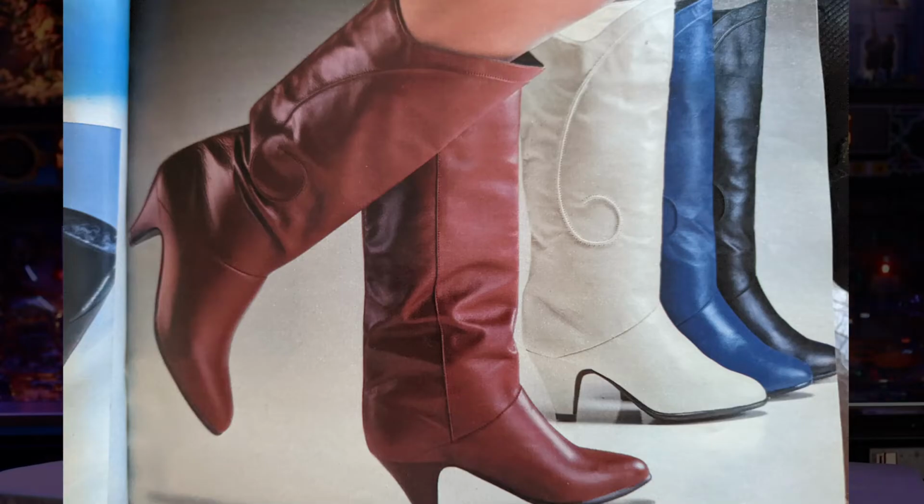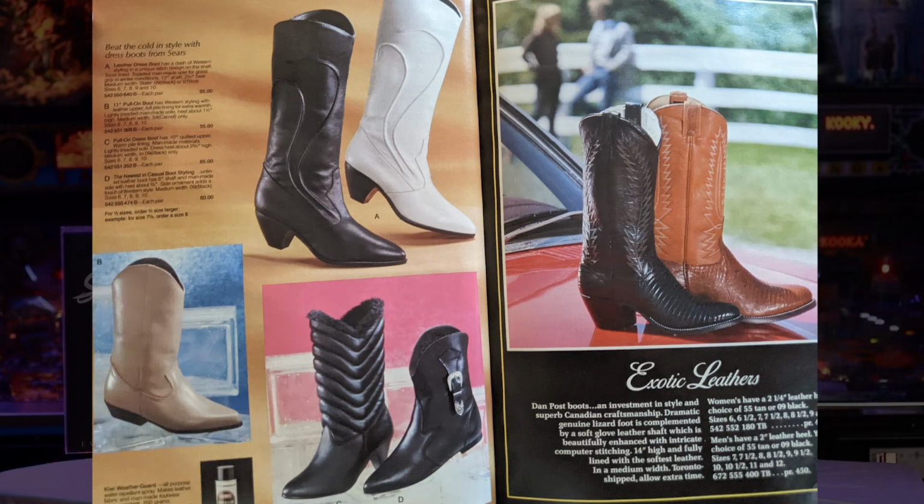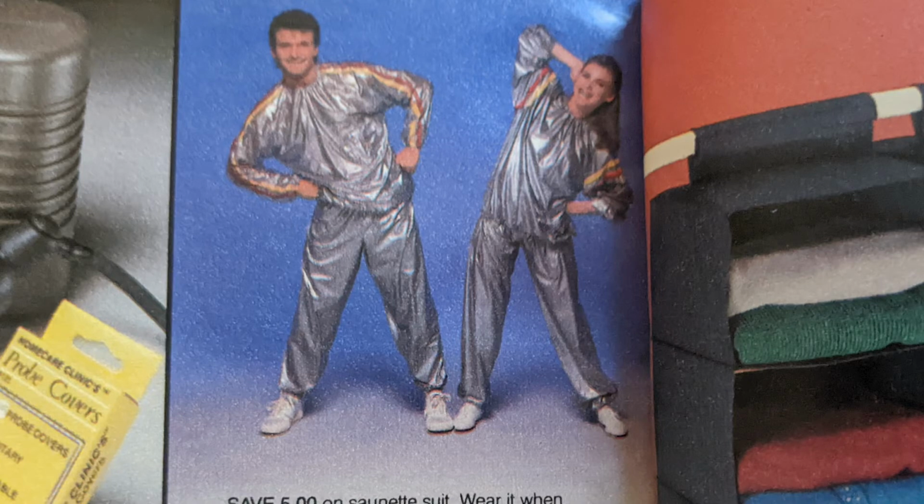Some styling women's boots here in a variety of colors. A couple of pages of cowboy boots for ladies. Sauna suit. Wear it when you're relaxing or doing light exercise. Holds in heat to induce perspiration. You don't hear about that anymore. That was like, if you needed to make a losing weight joke in the 80s, that was the go-to.